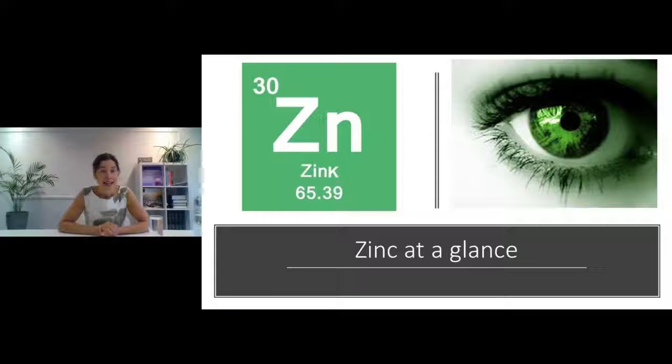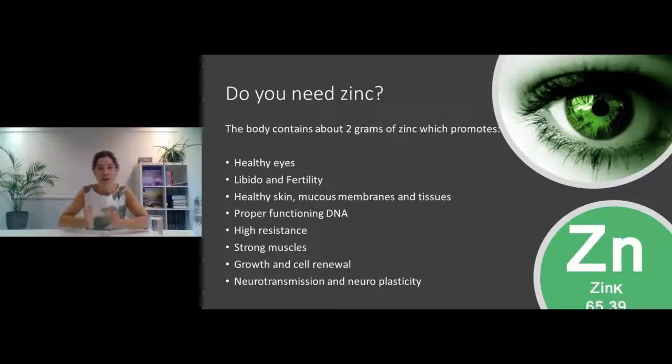So, zinc at a glance. I told you quite a couple of things already, but going over it once more, repeating, will help you to understand and memorize what zinc and copper are for. So do you need zinc? Yeah, you do need zinc.